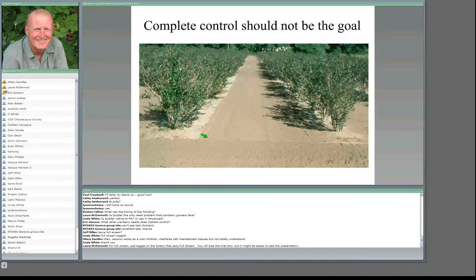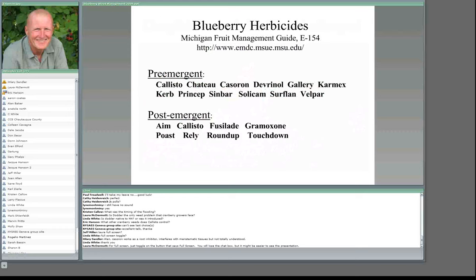So our blueberry weed control recommendations are all outlined each year in this publication, so it's updated each year, and you can order that publication from this website. A lot of the information I'll talk about today is in that publication, and I think it's a real valuable publication for any commercial grower.